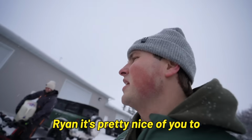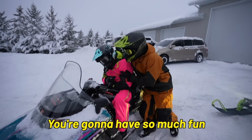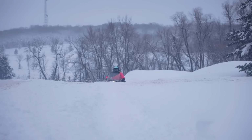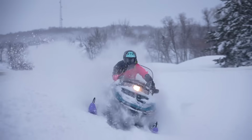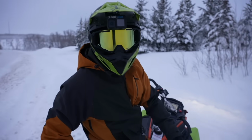Ev, you are looking good. I love the colors, dude. Ryan, it's pretty nice of you to bring a laundry with snowmobiling today. You're gonna have so much fun. You're gonna love snowmobiling. Ev, you love snowmobiles. I'm in the light at the end of the tunnel. I don't want Evan to outshine me, but I kind of forgot how to ride a snowmobile. That wouldn't be a good look, Ryan.